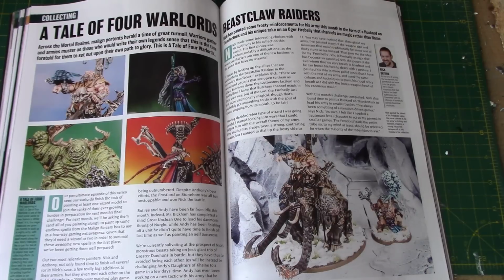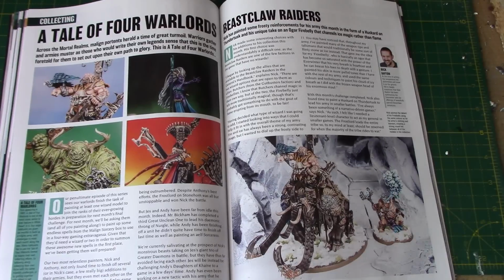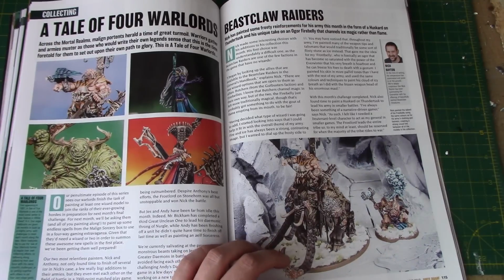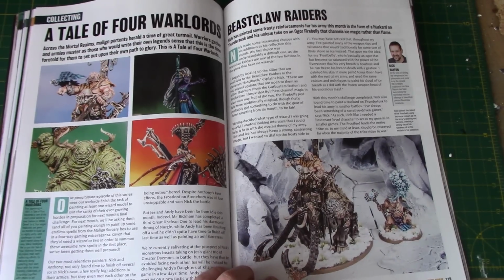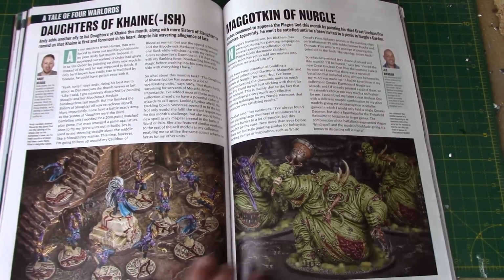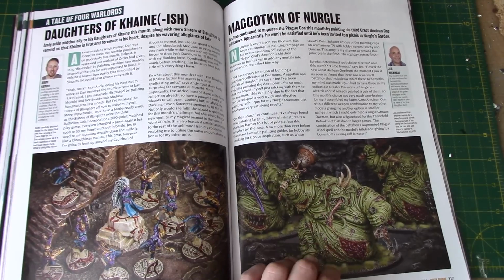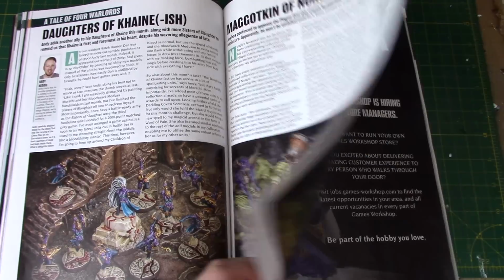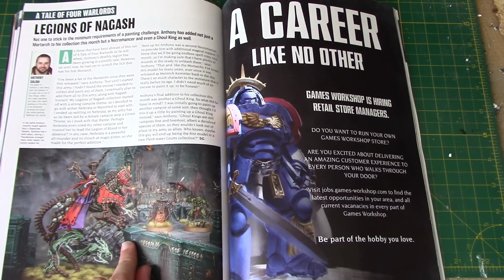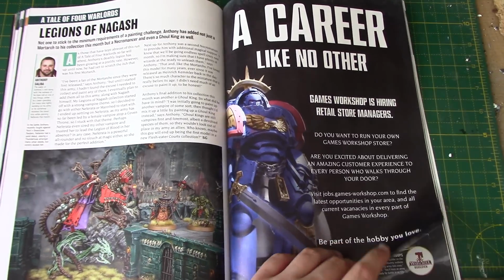Okay, so A Tale of Four Warlords. I absolutely love the Fireslayer and how they've used the blue and stuff on them, so I'm definitely not going to steal that idea. I've been thinking about getting a Fireslayer for my Beastclaw Raiders. And that is awesome. We have some more of the Purple Daughters of Cain. Really cool. The Maggot King of Nurgle is another great unclean one. And then Legions of Nagash have got Neferata, sorry. And a couple of other matches as well.